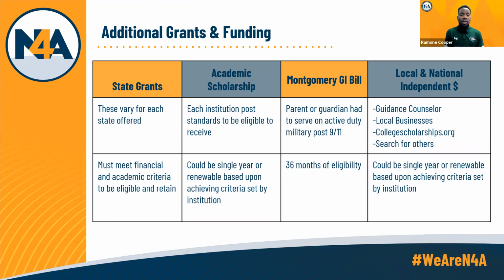In terms of academic merit-based scholarship, each institution will post standards that you will be eligible to receive based off of your academic metrics at your high school. It could be a single year or a renewable award based upon the achieving criteria that is set by your school. Also, if your parent or guardian has served in the military, active duty, post 9/11, you could qualify for the Montgomery GI Bill. There's 36 months of eligibility for this award.